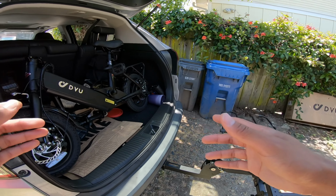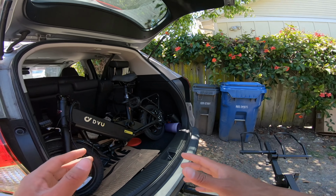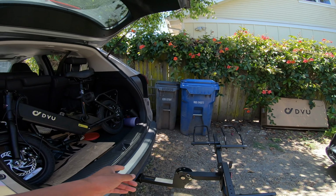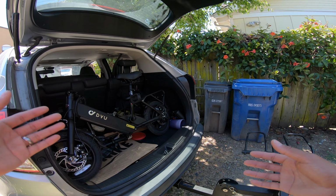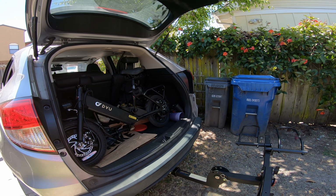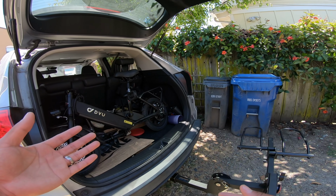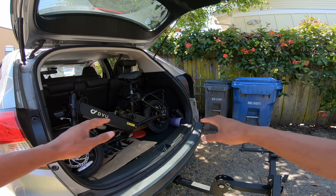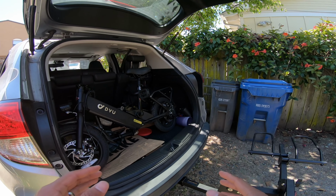I actually really wanted a small foldable e-bike like this because of some scenarios recently. One being the installation of this hitch we have. It took about 3 to 4 hours and I was stuck at the U-Haul station. They didn't have a lobby, so I was just wandering around. I was in like an industrial area, so there was nothing around me. I had to walk like 2 miles just to go to a Starbucks to sit in AC.